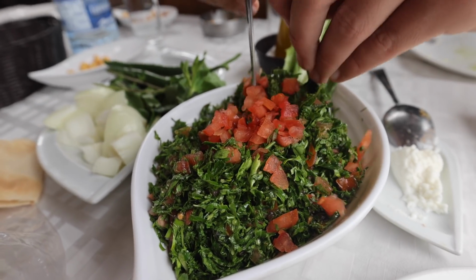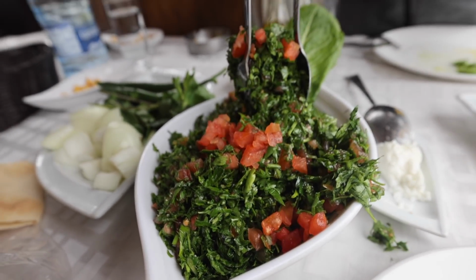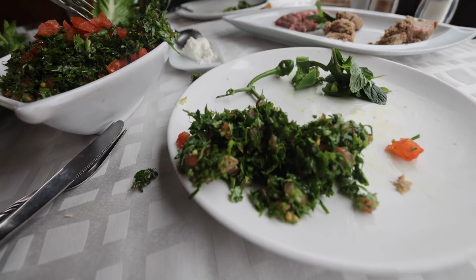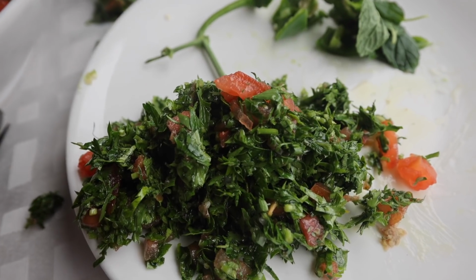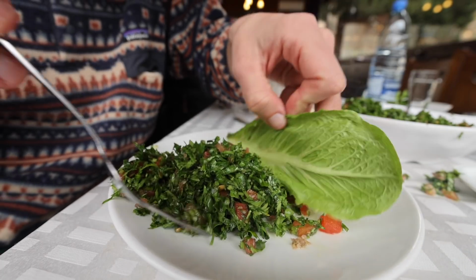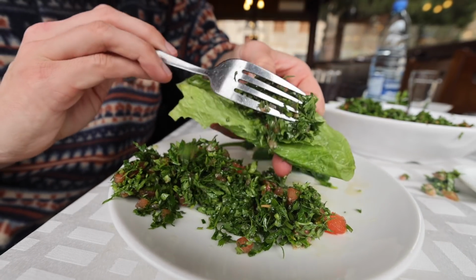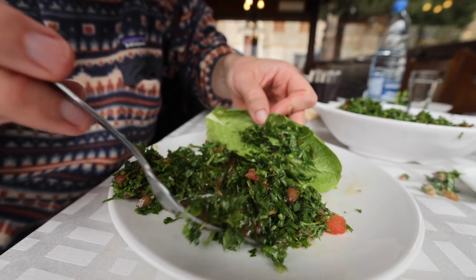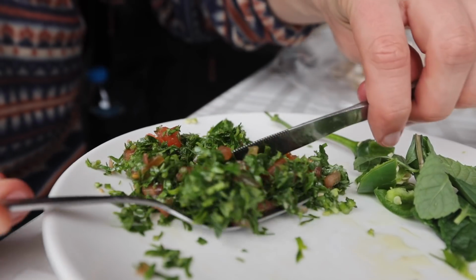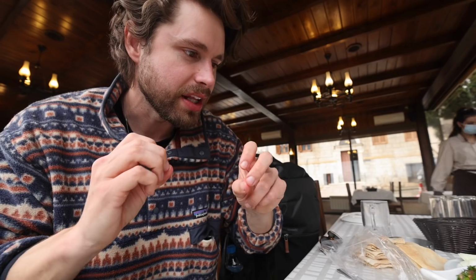Lime juice and oil. Then I'm actually gonna put it in my lettuce leaf and enjoy. That's the palate cleanser for me right there. The parsley, the bulgur for the texture, just a little bit of touch of lemon juice and kind of wipe everything off your palate.